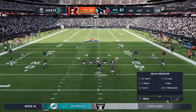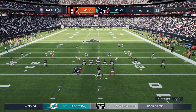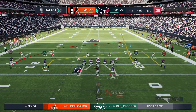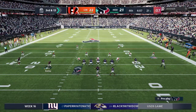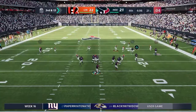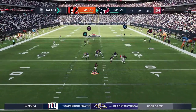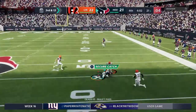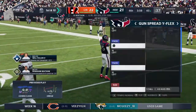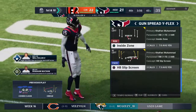The Texans on 3rd down. They've been good, 3 for 4 thus far. This is going to be 3rd and 13. From the gun, here's Watson. He finds his target, Fuller. A big play there as they get the conversion on 3rd and 13.